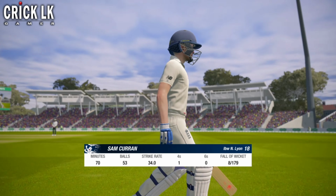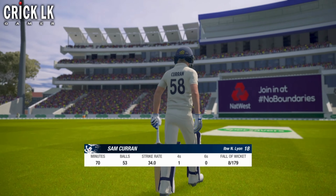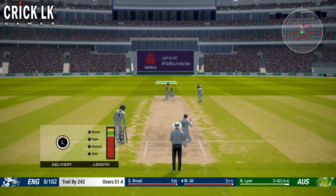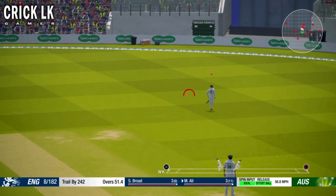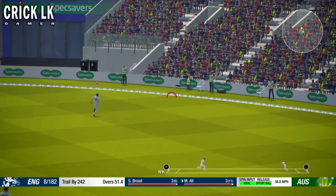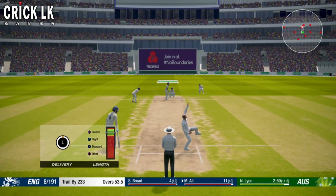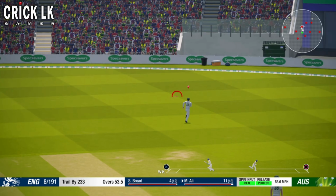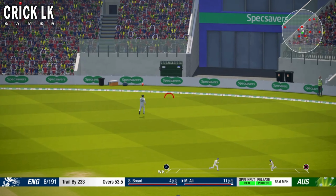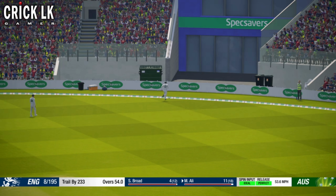Batsman departs, out LBW for 18. That's 2-4 and sent racing away to the boundary. Good effort, 4 runs.